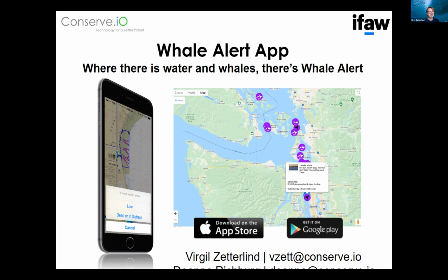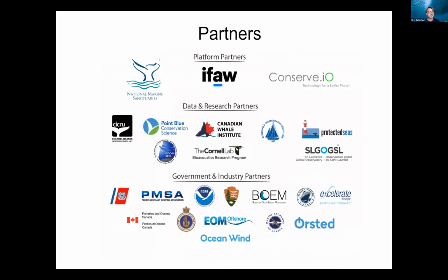I'm Virgil Zetterlind, co-founder and chief technologist at conserve.io. We've been building and maintaining the Whaler app and citizen science app family since 2012. To start, I'll acknowledge the partners who make this all possible, principally IFAW, our primary funder, and then the National Marine Sanctuary System, giving us a lot of the technical input and requirements. Along the way, we've gotten a big list of data partners, government partners, and others. So really part of a big network now.